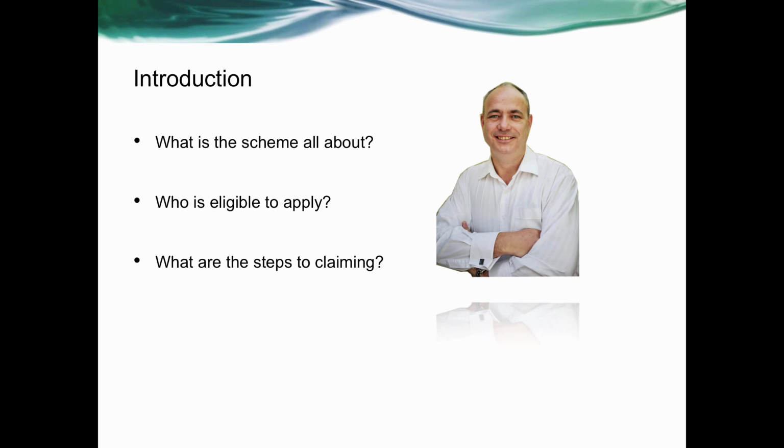We're going to cover off a high-level overview of the Australian Research and Development Tax Incentive Programme to give you a better understanding of the eligibility criteria for the programme, and also to give you an indication of what you may expect if you actually go through the process with us.